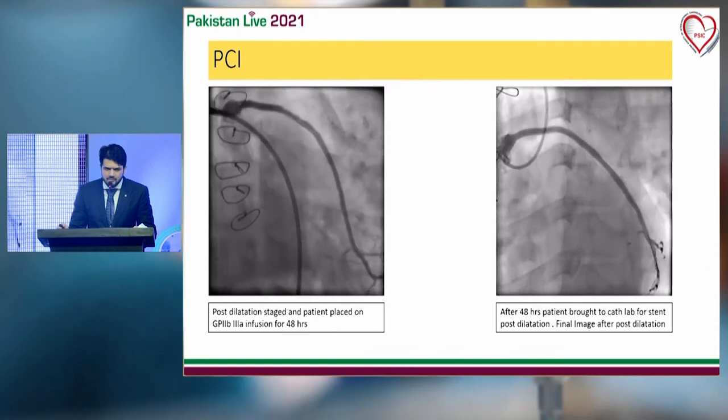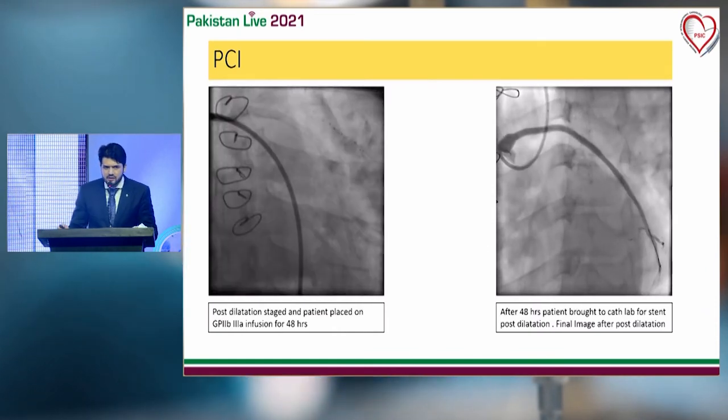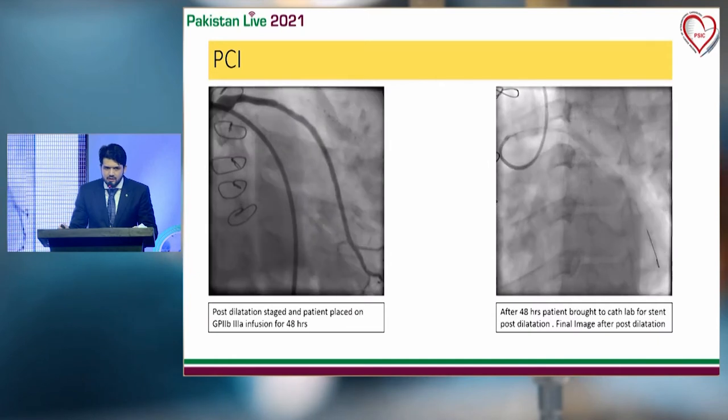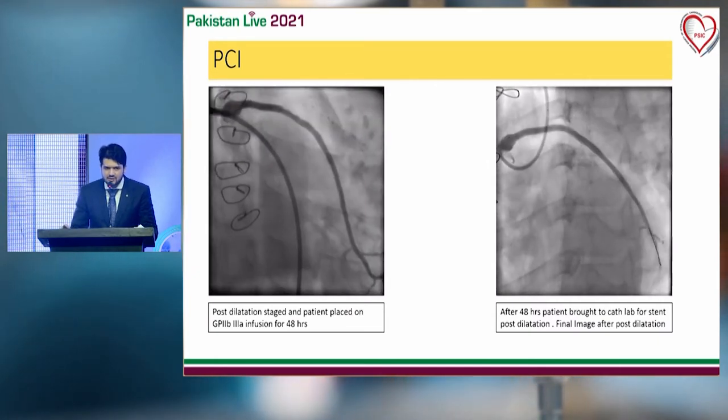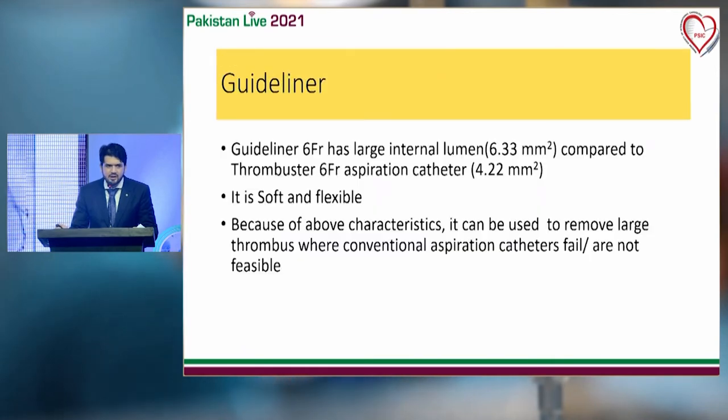After that, we also kept the patient again on GP2B3A inhibitors. We were afraid of reformation of thrombus. Even though we don't see any high-risk features there, just to be on the safe side, we went ahead with it. So, GuideLiner 6 French has a larger internal lumen compared to Thrombuster 6 French. It is soft and flexible, and because of these characteristics, it can be used to remove large thrombus where conventional aspiration catheters fail or are not feasible.